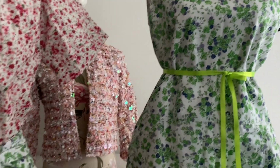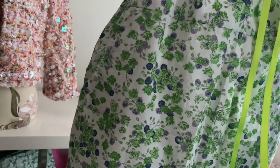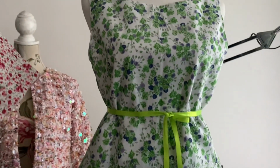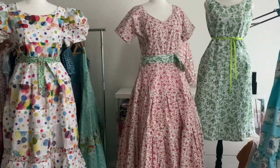Or when something's fully lined, it's encased between the lining, all your raw edges are between the lining and the outer, so they're all protected. And then you also wear undergarments like a petticoat as well. So yeah, it's just different methods, different beliefs.